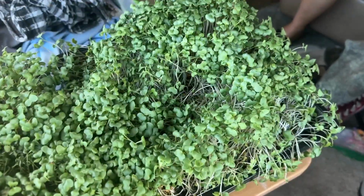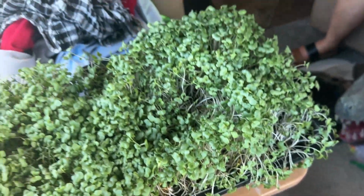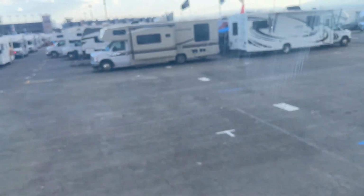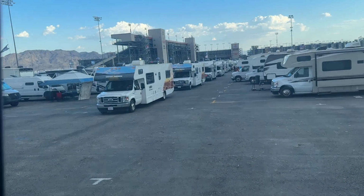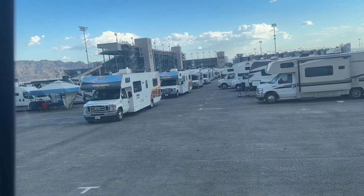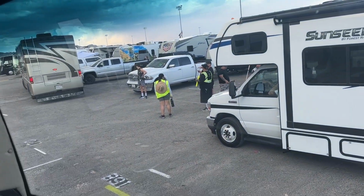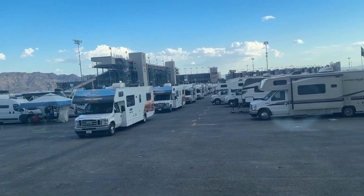I just ruined the microgreens for everybody because I fell into it. They're all flattened out now. All because I was trying to come for the vlog. So look at this line of RVs coming in. It's not zooming in, it's not focusing. What time is it? 6:11. We've been here for hours, and there's still so many people rolling in. Look at that.